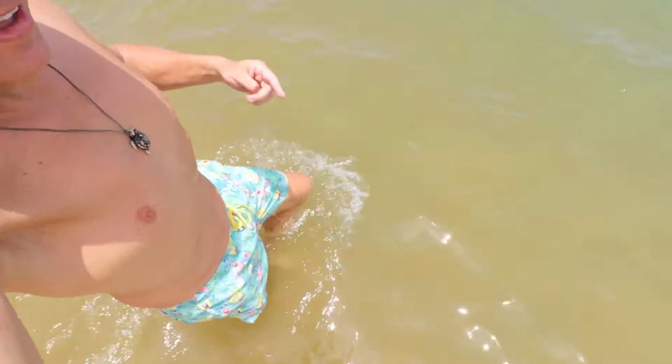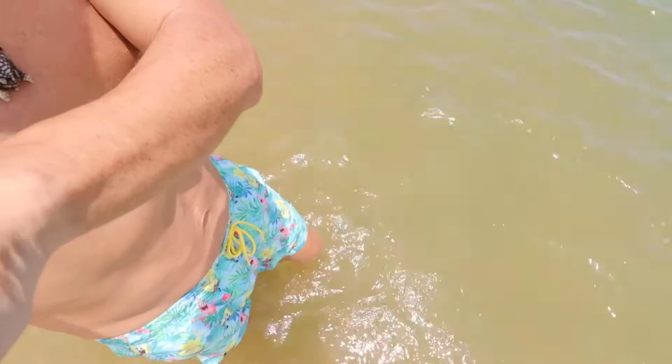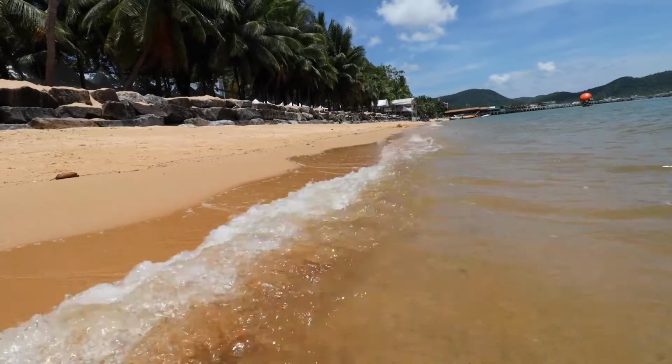But the moment I've been waiting for. Oh, this water is amazing. This water is warmer than our pool water at our pool villa. Oh, this is so good. Right, so this is the part where I put the camera away and actually go for a swim. Speak to you later.